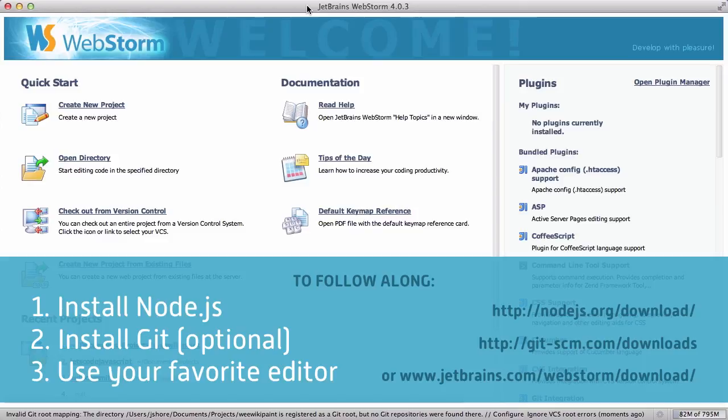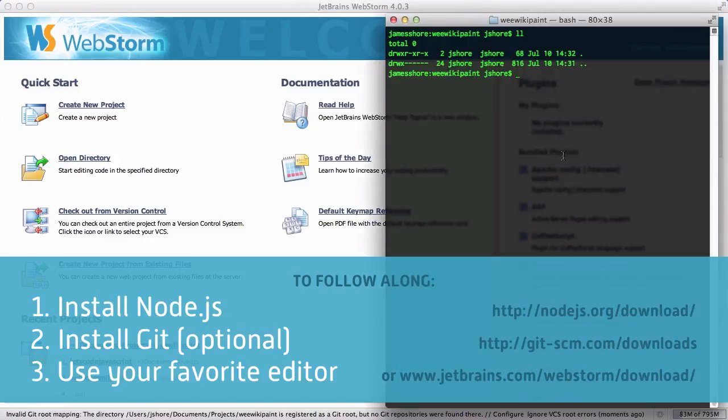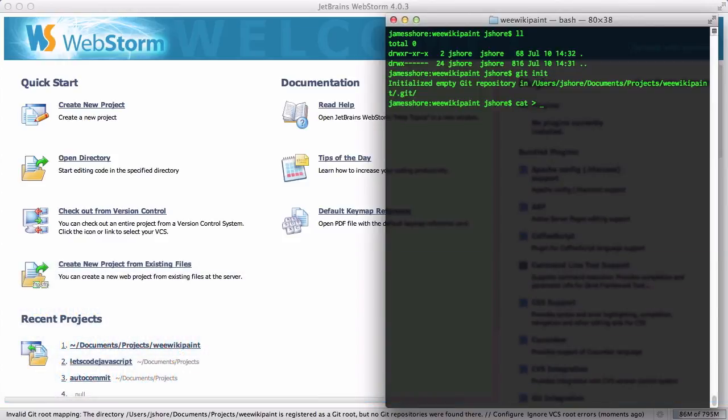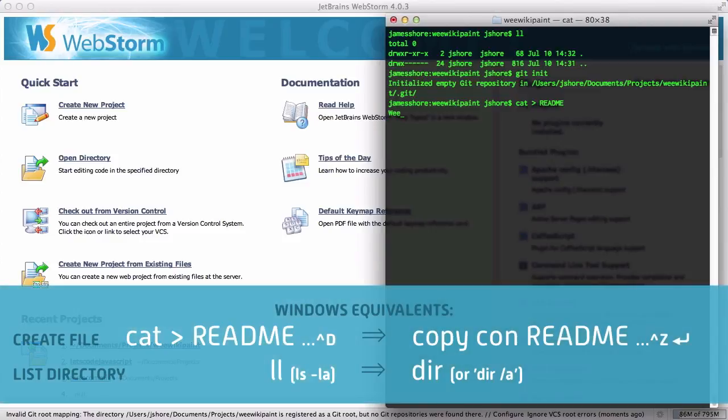Now, I'm using JetBrains WebStorm for this. But before we begin, I think we need some version control. So I want to use Git. It's something that I think is a really great tool for source control. So we're going to create a Git repository. We're going to create a README file.